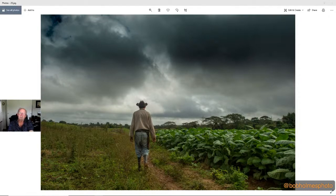I love those clouds. That's just amazing. Yeah, bad weather is my favorite. I love stormy weather, or what we call bad weather. I call it good weather. That makes the photograph. Clear blue skies are so boring. Yeah. It gives you a whole other layer and depth that you wouldn't get otherwise. I really just like weather. Yeah.